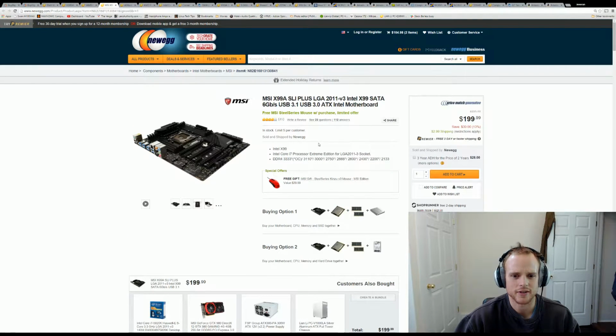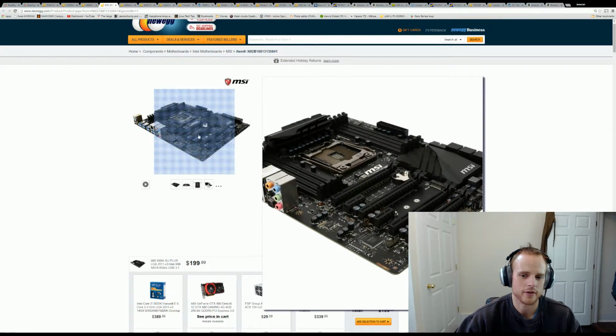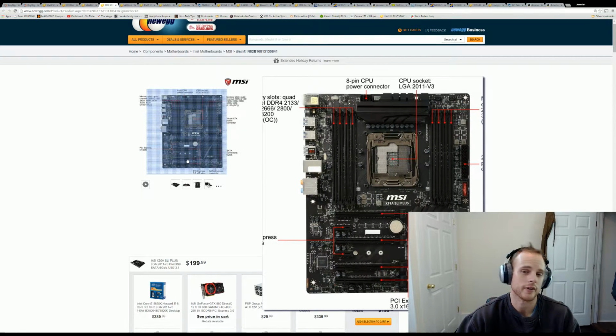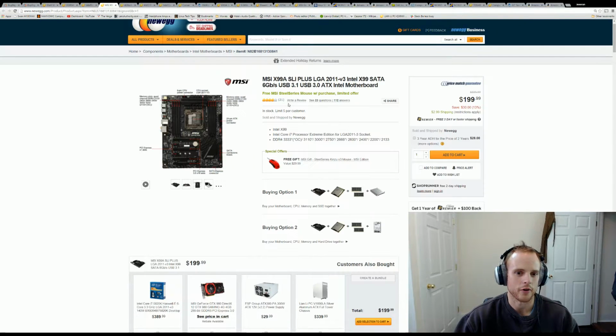Now we're going to get into, this is actually a personal motherboard that I'm using. It's MSI X99A SLI Plus. It is $200. It's much cheaper at Micro Center if you have a Micro Center near you. But it's a great motherboard. It's all black. It looks great. I would show you my case, but we might not be able to focus if I actually move my webcam here. But this will get you into the X99 2011-V3 socket, which basically allows you to get up into some more professional processors for $200.